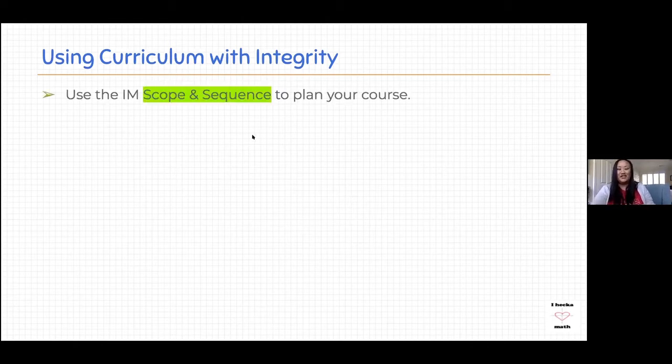So part of that means using the scope and sequence recommended by IM to plan your course. The scope and sequence is provided in those teacher notes, and when we have our curriculum trainings at the end of May and in the summer, we will help you find that spot. You can always reach out to us if you would like to look at that sooner. Being on the same scope and sequence provides opportunities for greater collaboration between teachers within your site or across sites who are teaching the same course. This also helps with our students who may be transient and are transferring between schools.